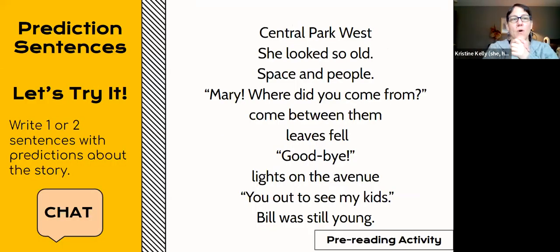Okay, so prediction sentences. I want you to write one sentence in the chat box, okay? These are all phrases from a short story. One is a complete, two complete sentences, or a couple of them are. I want you to make one prediction about what this story is about, where it happens, what the plot is, anything about the characters, one sentence that you're predicting about this short story.